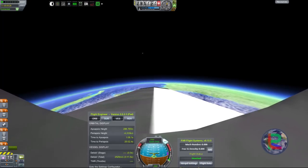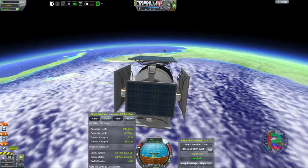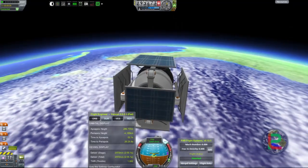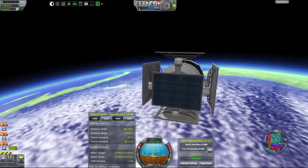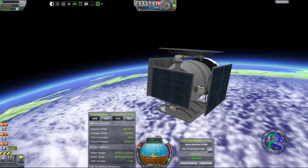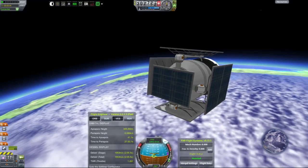The final stage is a payload assist to boost the satellite into a functional orbit. It has a little over 800 meters per second in delta V and a thrust-to-weight ratio of 1/3 G at start, ending with just over 2/3.